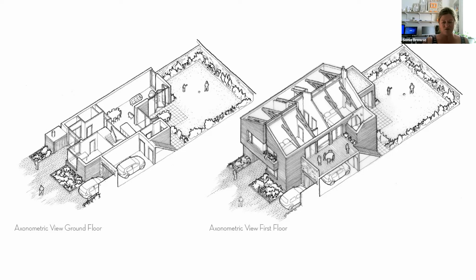Instead of cornices to give ornamentation, we used exposed redwood trusses to provide ornamentation and interest within the houses, with light washing over them from the clerestory glazing. The houses were designed with a simple and efficient layout designed to suit modern family life. So in terms of the layout, I'll just talk you through it. Hopefully you can see my cursor.